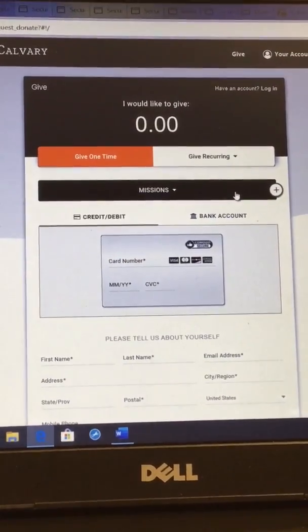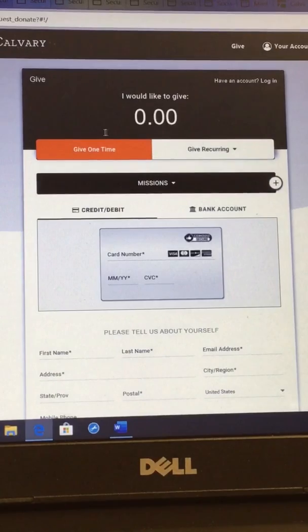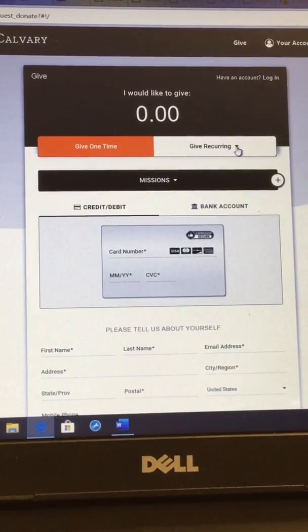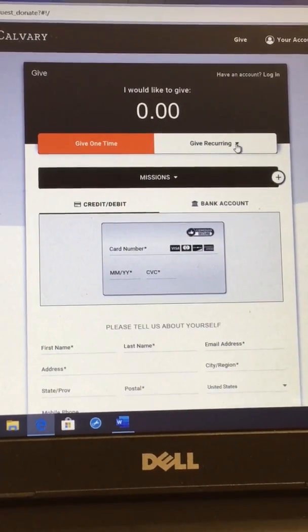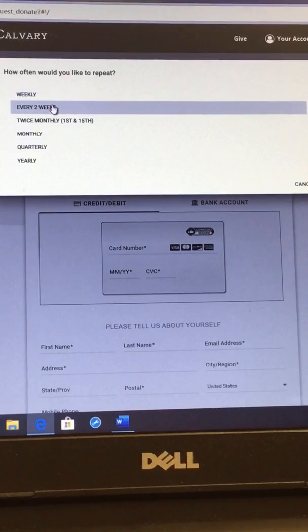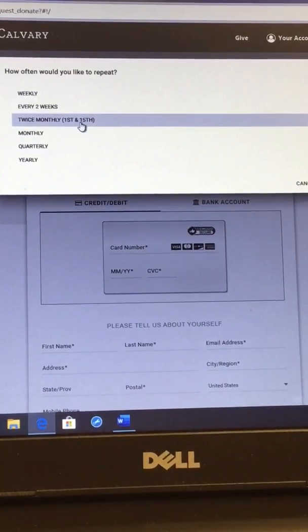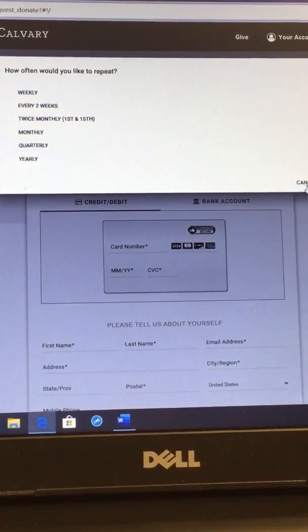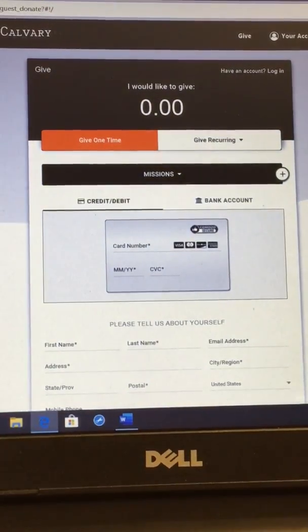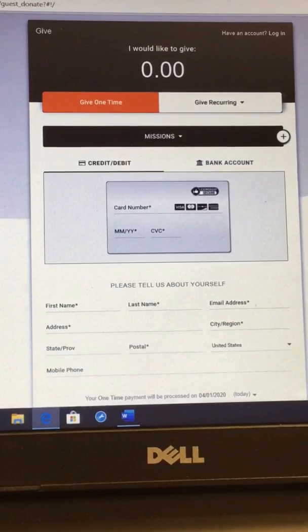The last bit I'll show you is when you get to this, there's the option to give one time, or if you know that your income is steady and you're specific about which accounts you want to give to, you can give on a reoccurring basis weekly, 2 weeks, twice monthly, quarterly, or yearly. So you can set that up. It'll automatically deduct from your account. Let's just say in this case we're doing a giving one time.